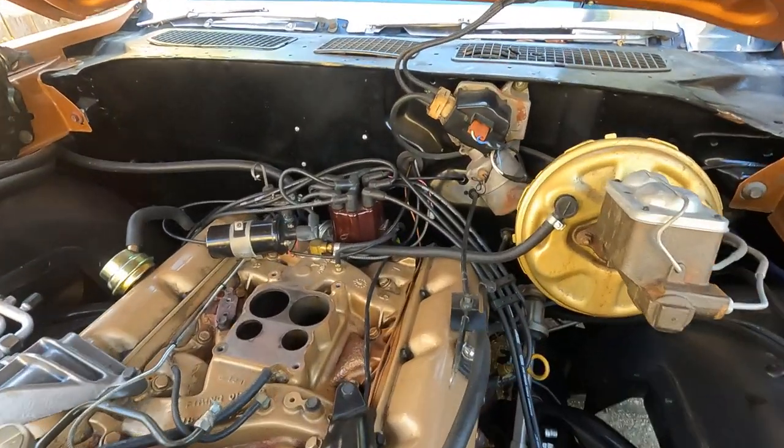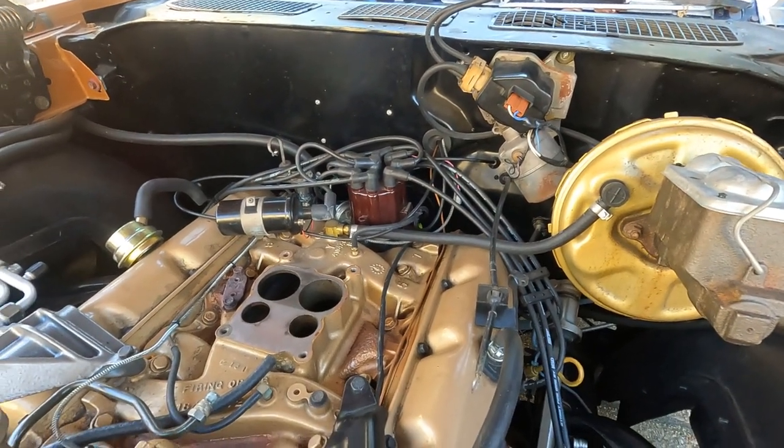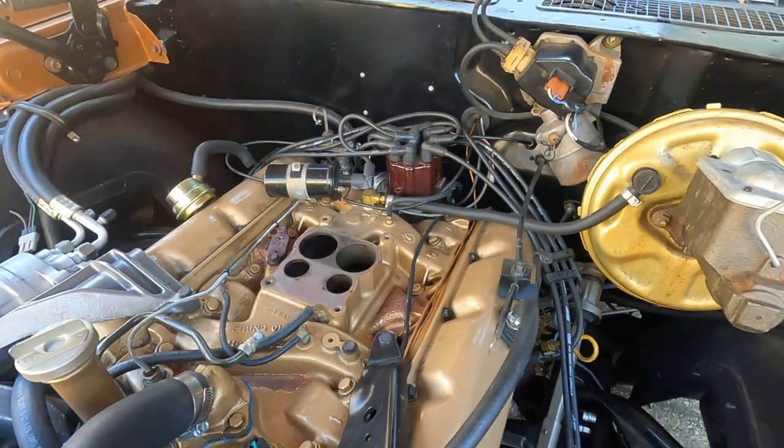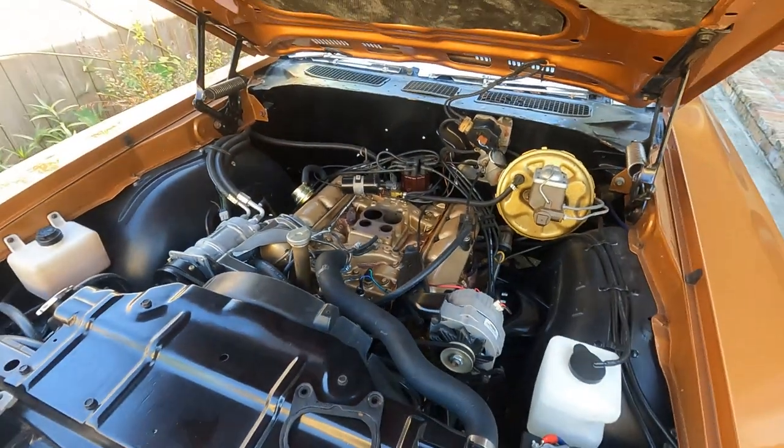You know, while I do have this, and that's so easy to get to that distributor, I think I'm definitely going to go ahead and take a look at those points. So I'll do that, as well as put the carburetor on. Here it goes.